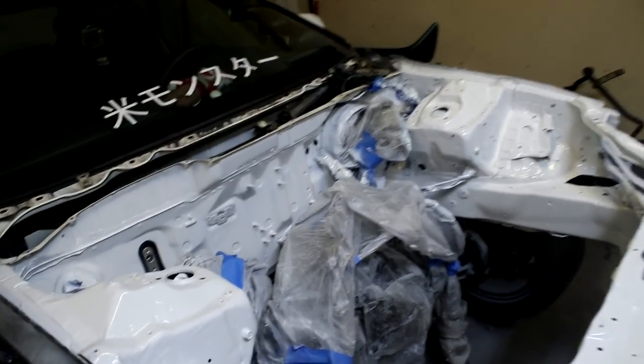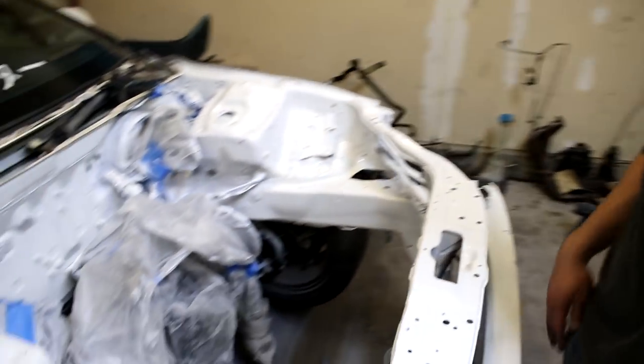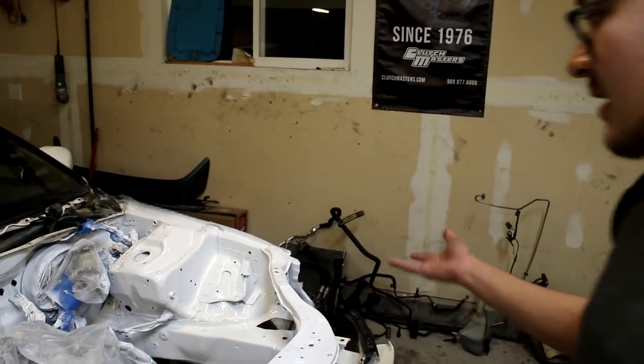So we got the final coats of clear on the engine bay. Just gonna let it sit overnight to fully dry before we take off any of the stuff we masked off. But this is pretty much how it's gonna look, because when I did this last coat, I touched the little side of the paint and it was dry. And I was like, dang, this is how glossy it's gonna get. So pretty much how it is, that's how it's gonna stay.